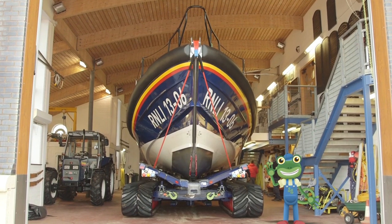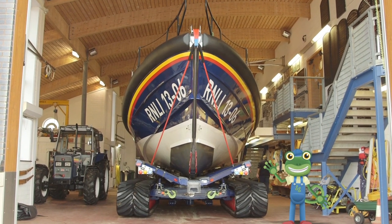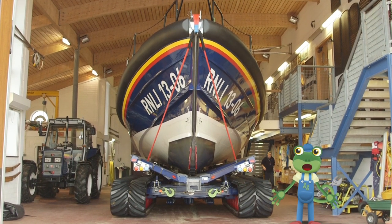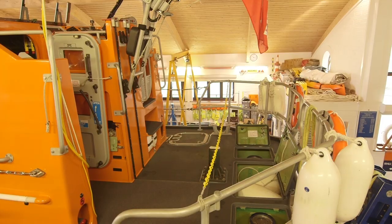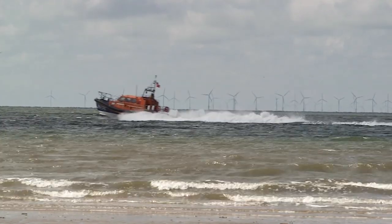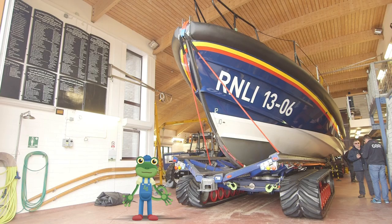Hello everyone. I'm here at the Hoy Lake lifeboat station, where I'm going to go sailing on this huge lifeboat behind me. Lifeboats are very important boats because they are life-saving boats. They rescue people who are in trouble out at sea.